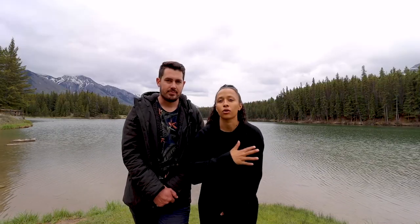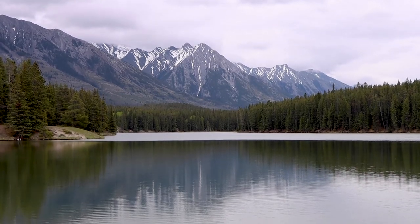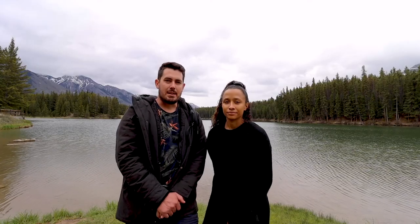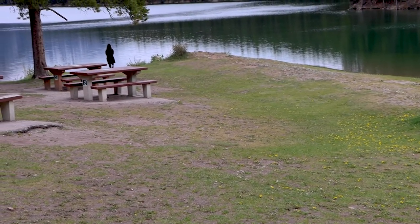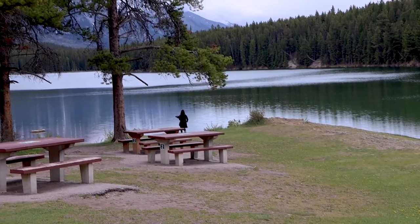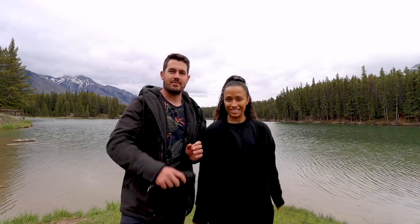This lake and all the others that you're about to see are so clear. You can see the bottom of them. And this isn't even seeing them at their best. This is a cloudy day, as you can see. If the sun was shining down on this water, you would just look so much more colorful and blue. That's all we have for Johnson Lake and we'll see you guys at the next one.